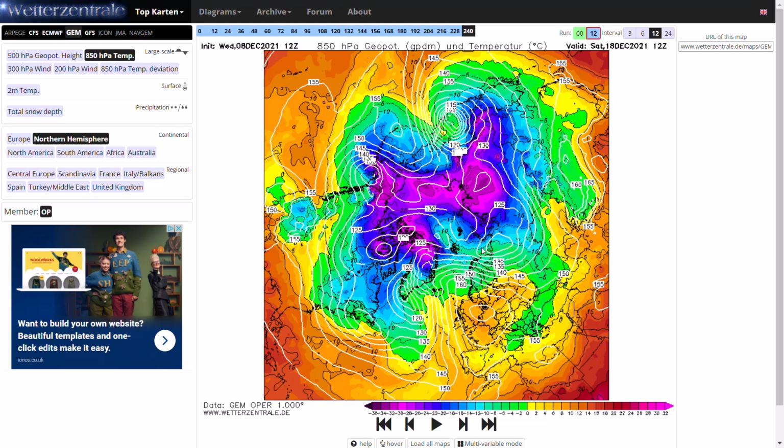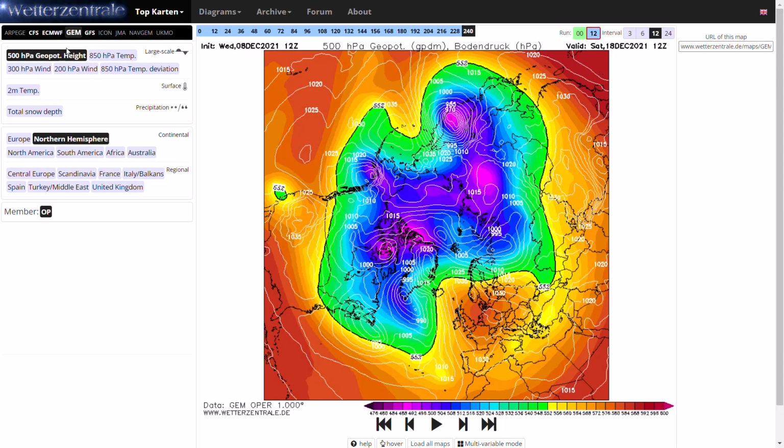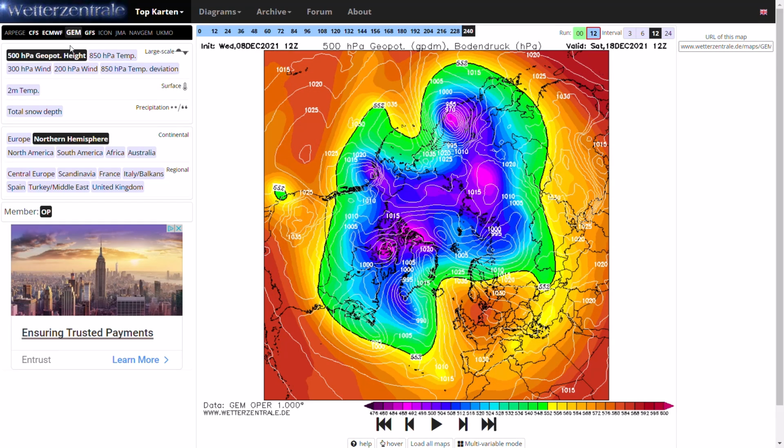So if we did get this high pressure properly going to our north, and see this ridge build much further northwards, we would be going much, much colder. So we'll have to keep an eye really on what happens with the high pressure. You can see there's very strong consensus of this high pressure building in the next 7 to 10 days, but where it goes, and if it does turn cold, is still yet to be determined.